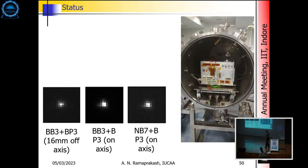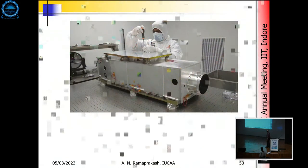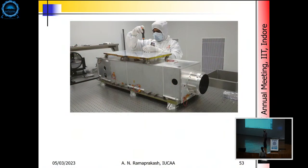That's a photo showing SUIT in a test chamber, some of the early images within the test chamber in different filters. I'll skip this because of time. It's a slide showing different stages of SUIT building. You can see people have to work almost in a space-like environment because of the cleanliness requirement. That's a fully assembled SUIT in the lab.